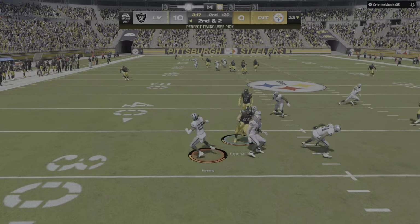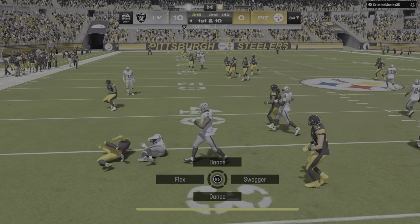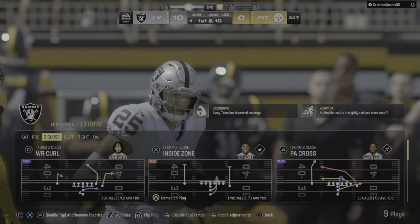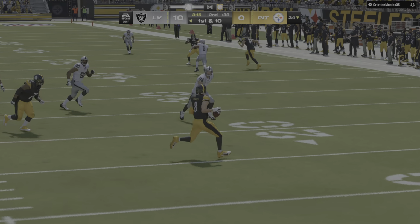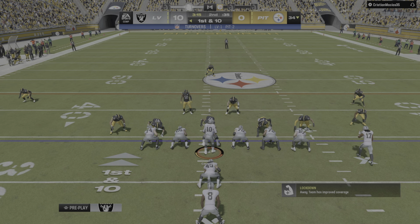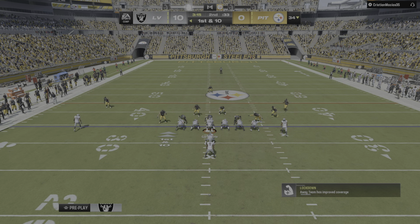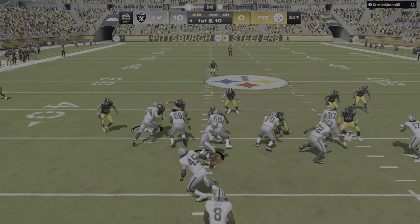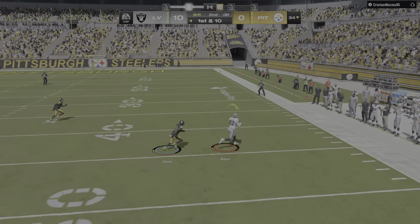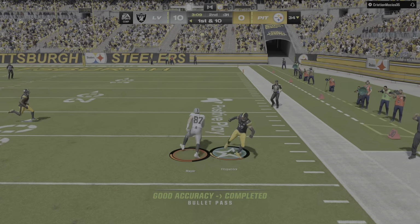Oh, and his early struggles continue. Here's another one intercepted. Picked off by Trayvon Merrick. And the Raiders are going to get this back to their own 34-yard line. The offense for Las Vegas about set to begin the drive. A big mistake last time they were on the field, tossing that interception inside the red zone and really taking away what had been a pretty successful drive.